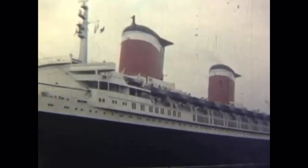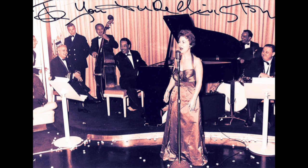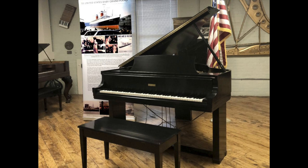On top of this, she was incredibly safe, arguably the safest liner of all time. Gibbs took the fireproof restriction to a whole other level, not only making her mostly fireproof, but entirely fireproof. The only wood aboard the ship was her propeller bossings, cutting blocks, and her grand piano, which was made with a rare fire-resistant mahogany, only because Steinway refused to make an aluminum grand piano.